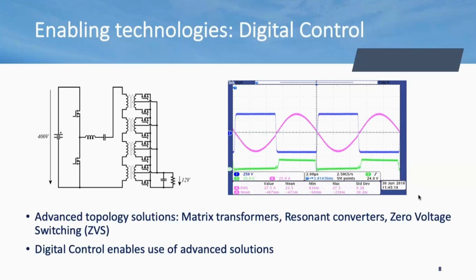So digital control, from this point of view, is also an enabling technology that allows us to go for higher frequencies, and finally to increase the power density of the converters.